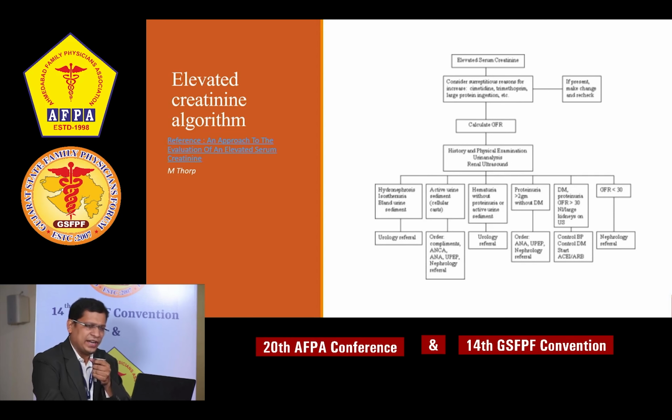The next step is the urine analysis. As I told you, it's a very cost effective test offered to each and every patient. We can draw conclusions from that. And renal ultrasound can guide us for any structural disease. So any patient having hydronephrosis or isosthenuria or sometimes hematuria due to past history of stone should be referred to urology.